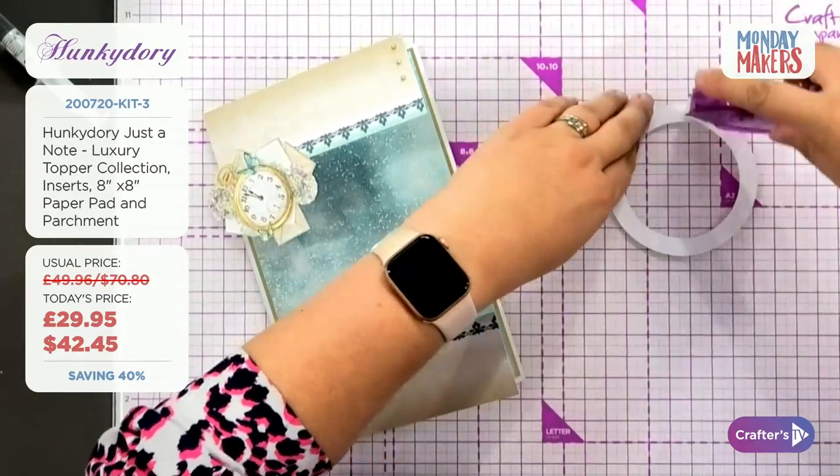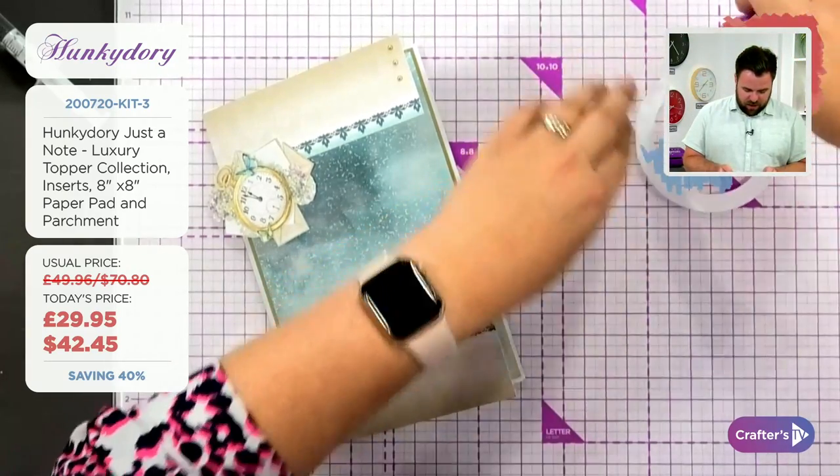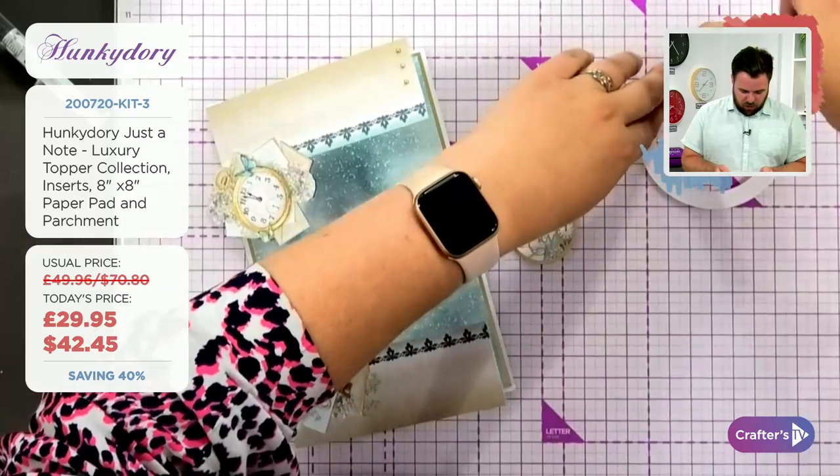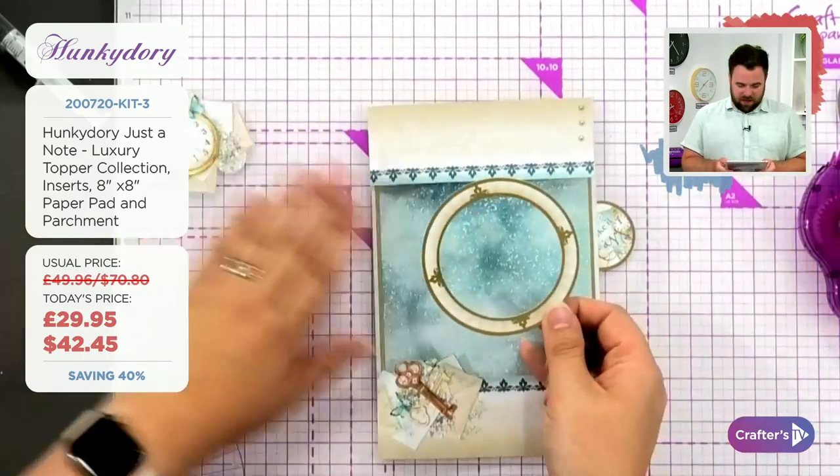Fantastic. Should I say, I so adore Hunkydory's products. I have so much coming. Love it. A lot of people talking about converting areas of their house into craft spaces.